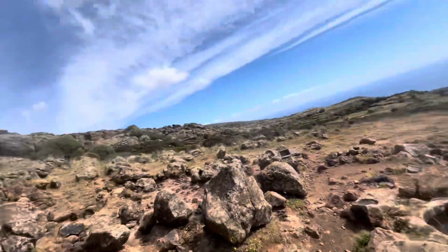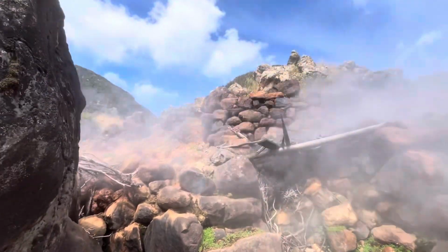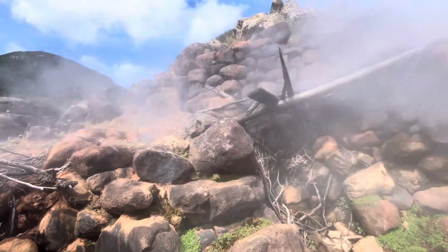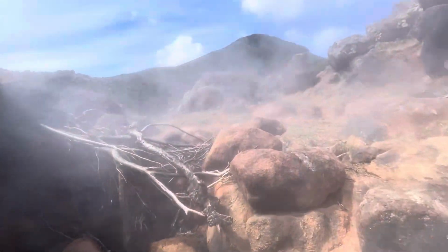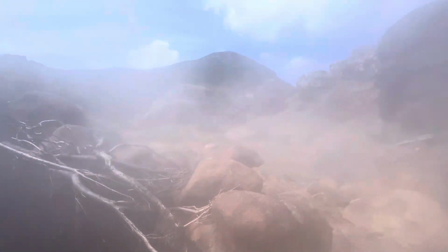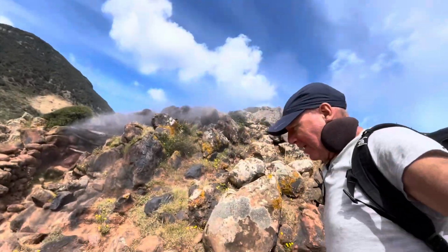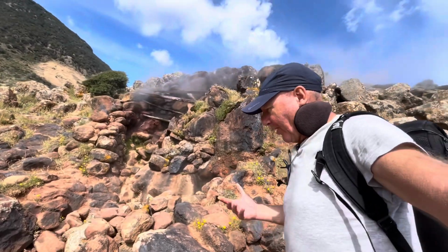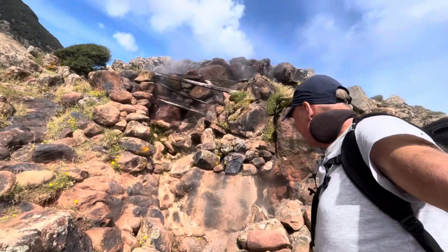I reached the steam, and it's coming directly out of the mountain. They buried it. I think it's too hot to touch. Smells slightly of sulfur. Oh, I think the lenses are steaming up. Let's go to the other chimney. Makes you realize how alive the earth is. That there is more. Wow.